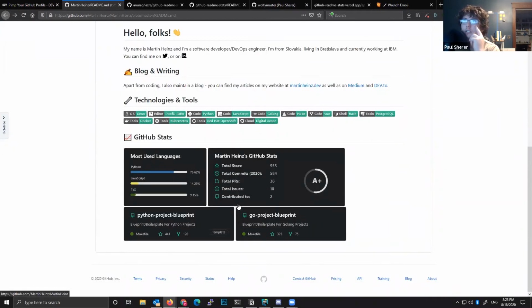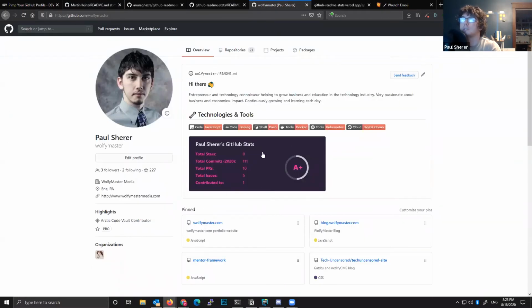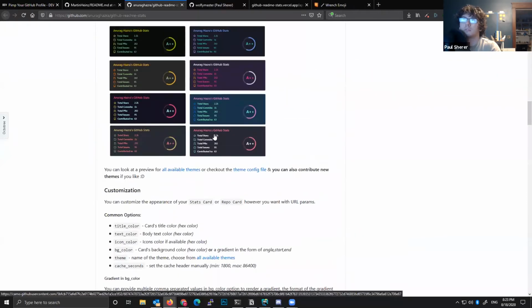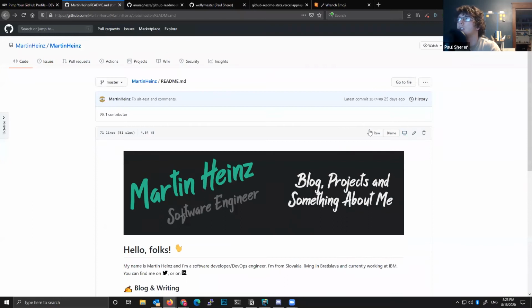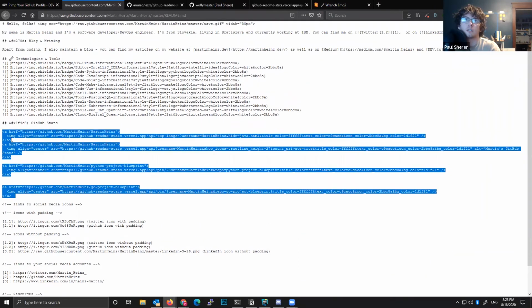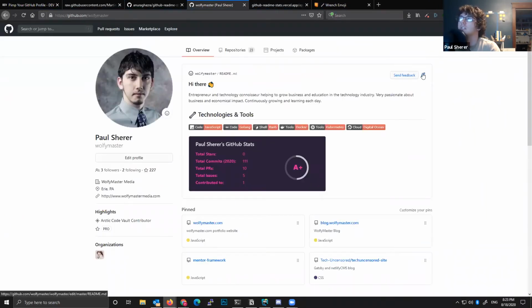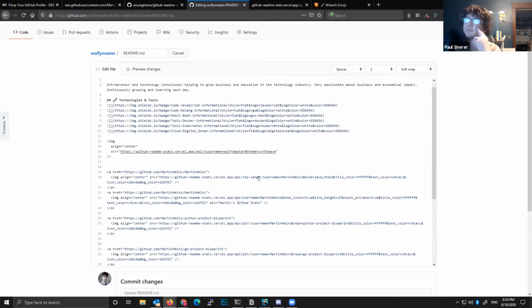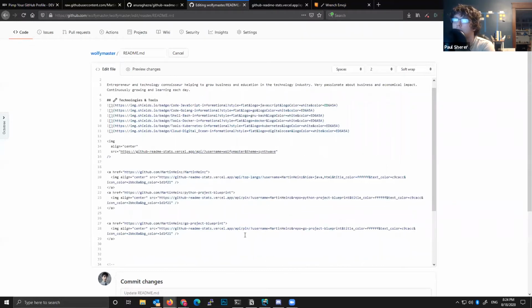Let's look at the different stats. So I have this one. Let's see, these are the 4 that he's got. So yeah, here, if you just append, the one that pulls in the summary of everything is just /API. Then we got top langs, API/top langs, API/pins. This is the one that's already there. And then you can pin the specific repo.